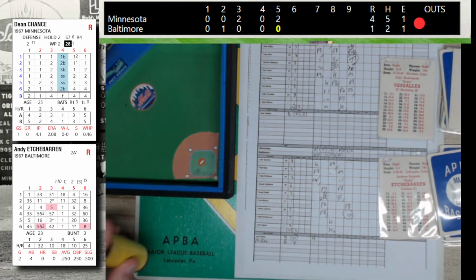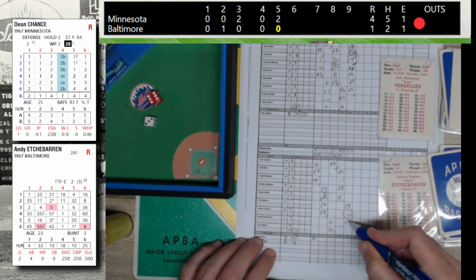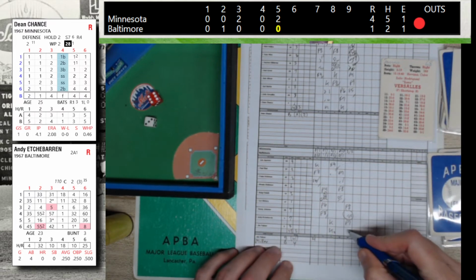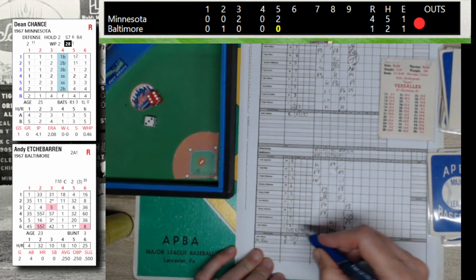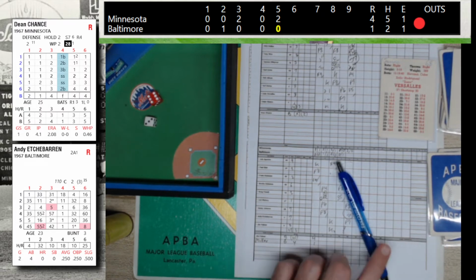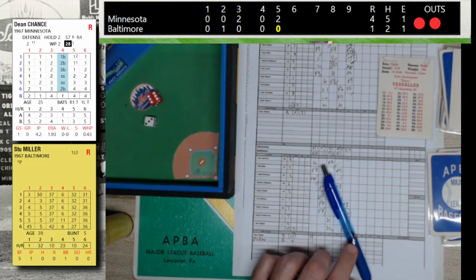And here comes Andy Etchebarren. Oh, I thought I had 60. That's going to be a fly. Pop up to left field. Allison racing in. Versailles and Rollins backing up. And who'll get it? And it's Allison. So 2 out. And now we're going to get a pinch hitter for Miller. Miller went an inning for us. And who's it going to be? Let's see. So Etchebarren flies out to left. 2 outs here in the bottom of the 5th.